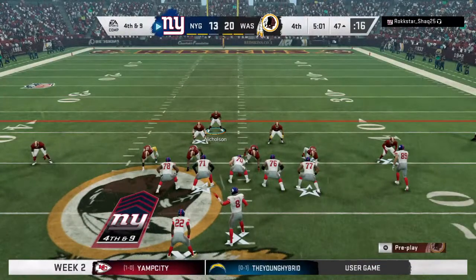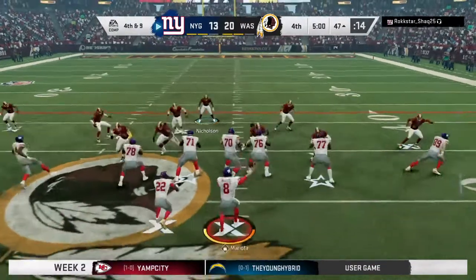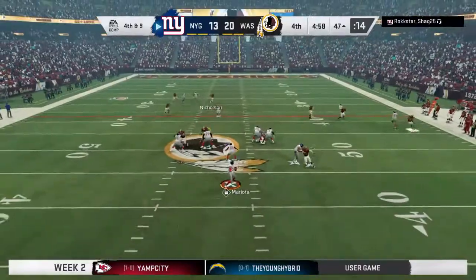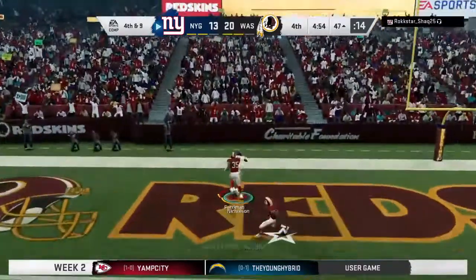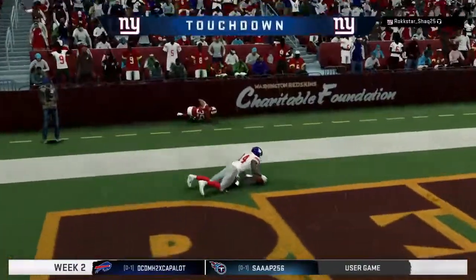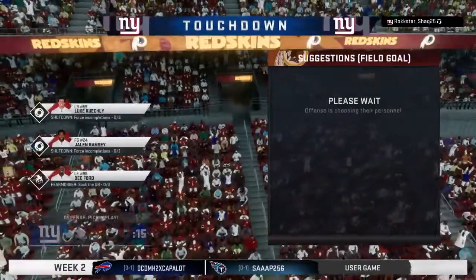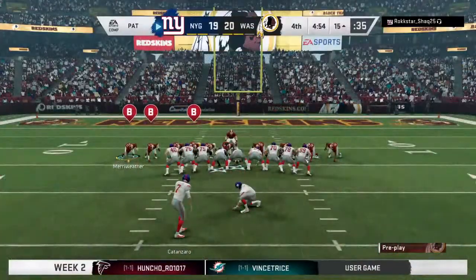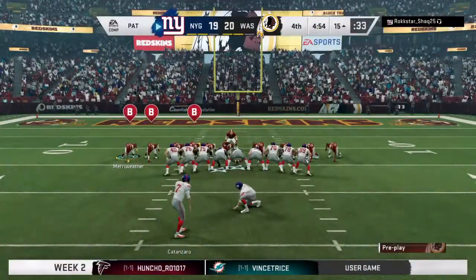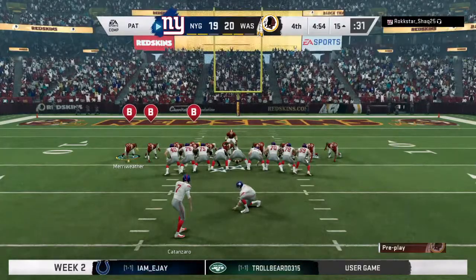Check, 59. Switch up. Mariota to throw for it on 4th. He's going to let this go for the end zone. And he's got it. Touchdown, Giants. Brashad Perriman, his first touchdown of the new season, as they can now even this game here in the 4th quarter with the extra point.